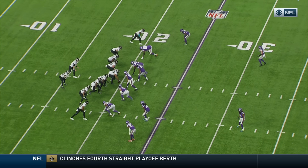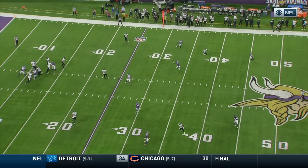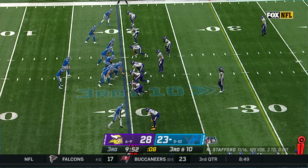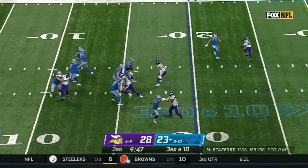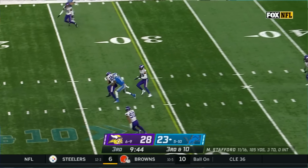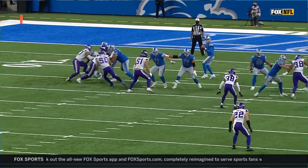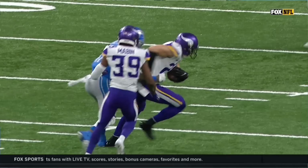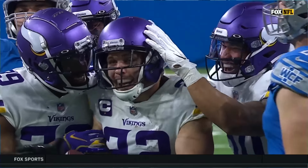Fourth takeaway for the Minnesota D. They show pressure. They have the double A gap blitz. They show the look. You see the linebackers mugged up in the A gap. 3rd and 10, Vikings bring 5. Stafford well protected. That ball gets intercepted. It's Harrison Smith. Harrison Smith down here. He's got his eyes on Stafford the entire time. Really, Stafford was staring Jones down. Smith, a nice break on that ball, steps in front of it.